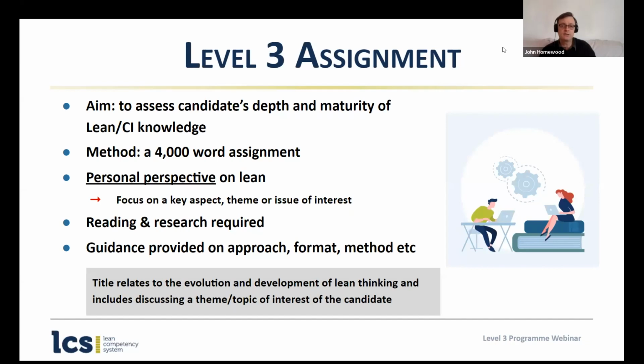It takes the form essentially of a 4,000 word essay assignment, words, pictures, supporting material as you see appropriate. It's also an opportunity to assess, in addition to the case material, your depth and maturity and understanding within the field. But more importantly, I think, it gives you an opportunity to develop your personal perspective on improvement, on lean improvement in the context of where you are at the moment.